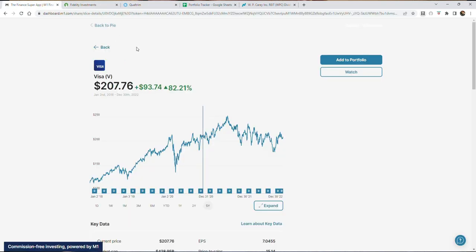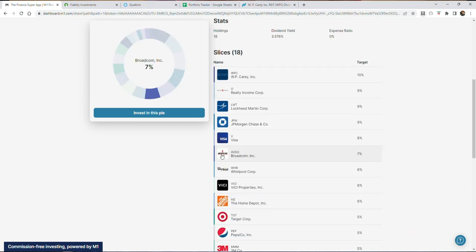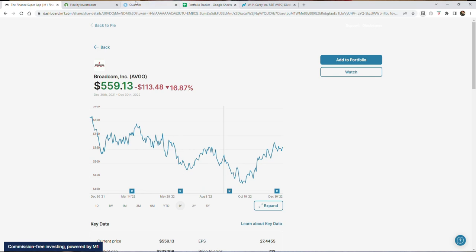And it's one that still has a lot of runway for growth, in my opinion, as the younger generations use credit cards a lot more than older. Now you can see AVGO, which is Broadcom, has gone down a lot in share price. Let's go ahead and look.